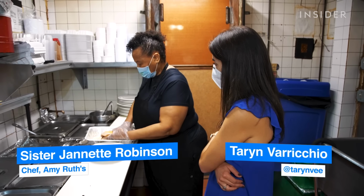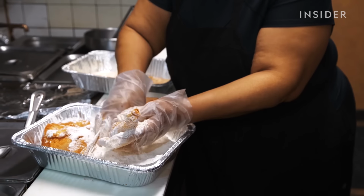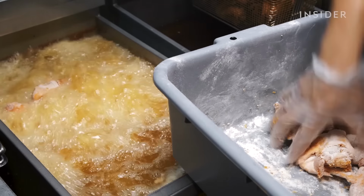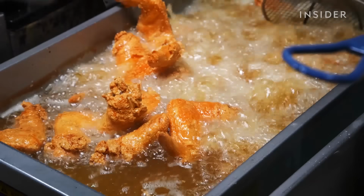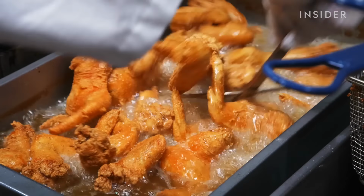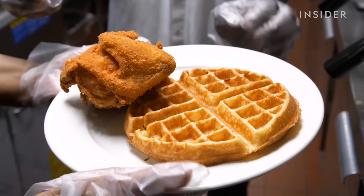It's like a rub. Then Sister Jeanette dredges the chicken in flour, making sure to cover each breast and the corners of the wings evenly. This ensures every bit gets crispy when it heads to the fryer. The chicken usually fries for about 12 minutes, but the cooks will know it's done when it floats all the way to the top. As for the signature sweet half of this dish, there's Amy Ruth's golden brown waffle.